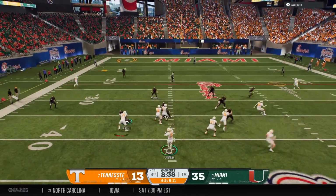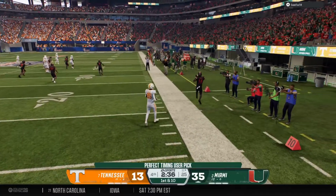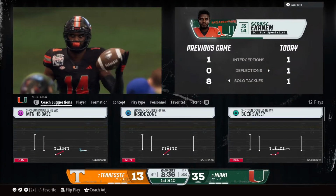Fourth down. He's throwing for it. Looking for the wide out. And the pass is intercepted. A takeaway for the defense. Oh, you feel terrible for this quarterback. He's played well all year.